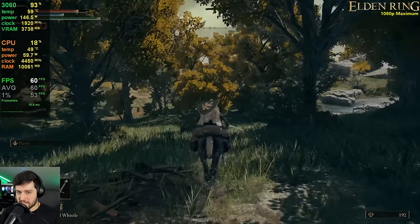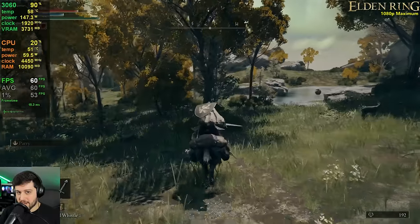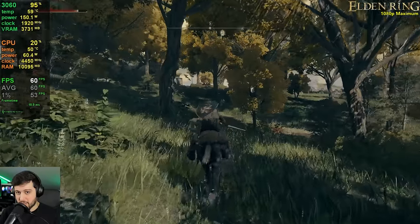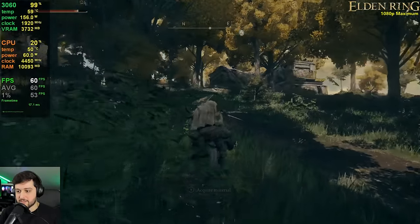This is slightly more intense here. You can see that GPU usage going up to 95% at times, but it is still not dropping, even in vegetation areas like this one.